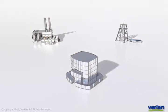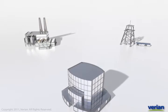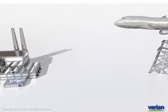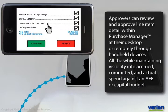In today's fast-moving oil and gas industry, tracking down approvals is often challenging. However, with Varian's advanced workflow capabilities, users will now have the ability to review line-item detail within Purchase Manager at their desktop or remotely through handheld devices. All the while, approvers will be able to maintain visibility into accrued, committed, and actual spend against any AFE or lease operating capital budget.